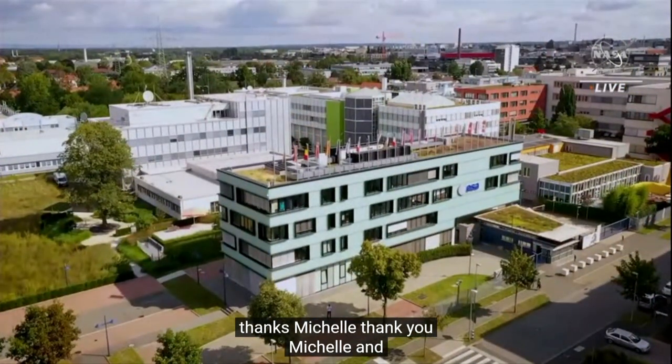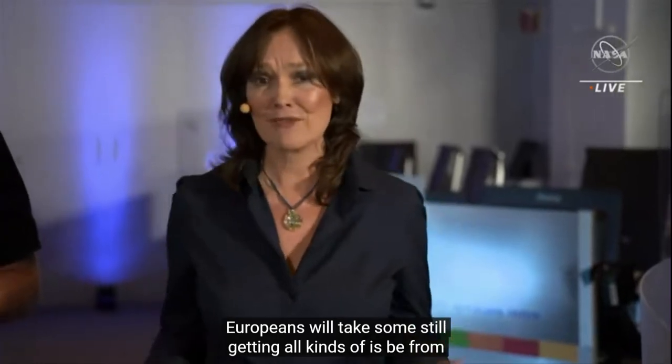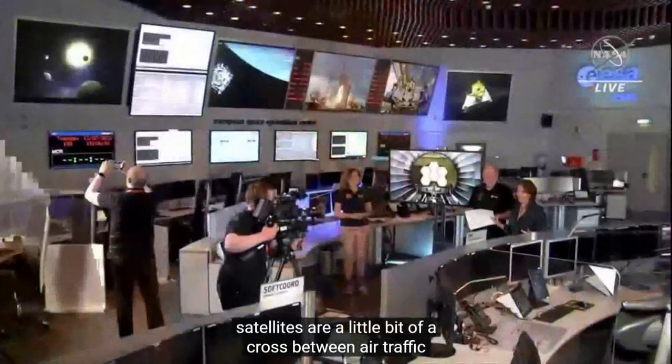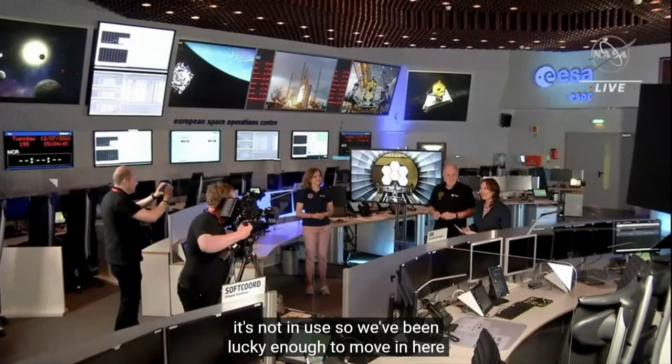Thank you, Michelle, and welcome to Germany. We're at the European Space Agency. It's where the teams effectively fly the satellites. They're a little bit of a cross between air traffic controllers and pilots. We have lots of different control rooms here. This is the main control room, and as you can see today, it's not in use, so we've been lucky enough to move in here for today.